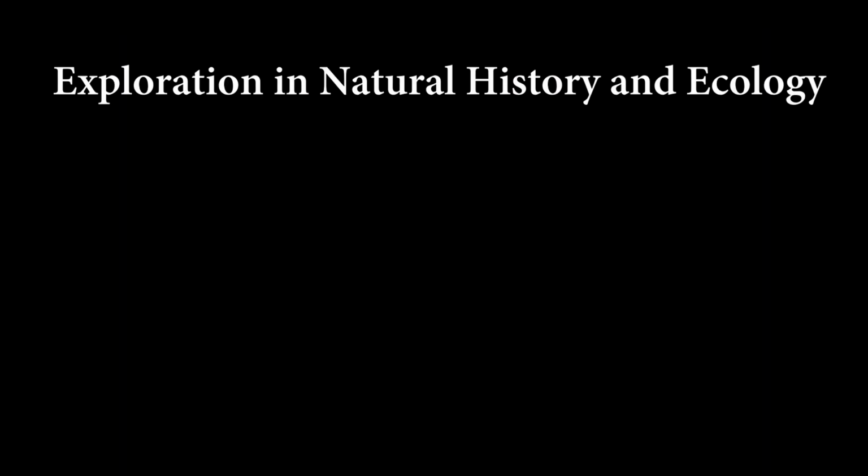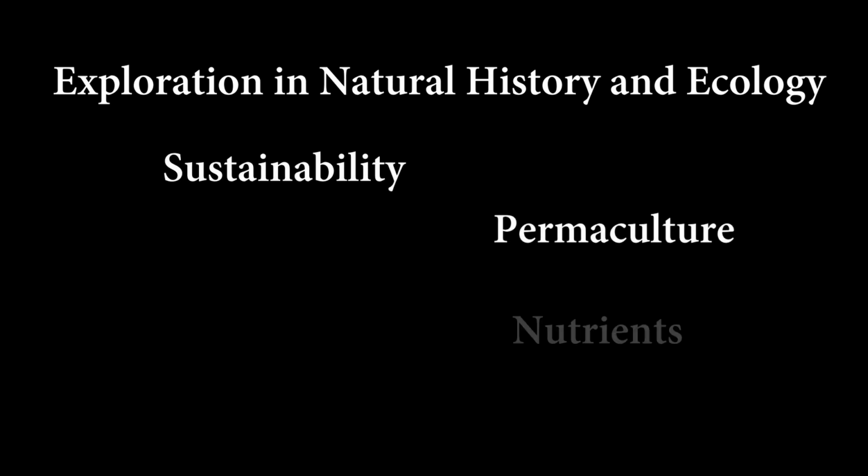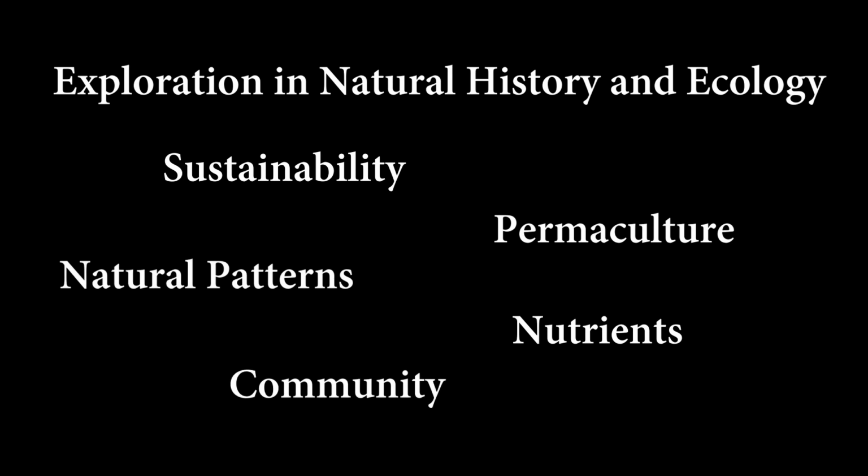And this kind of ties into the whole idea of systems dynamic science or systems thinking, which is everything creates an output, and that output needs to be an input to another part of the system. Our exploration in natural history and ecology brought us to topics of sustainability, permaculture, nutrients, natural patterns, and community, which all, if balanced with each other, culminate to create a thriving environment for us to live in.